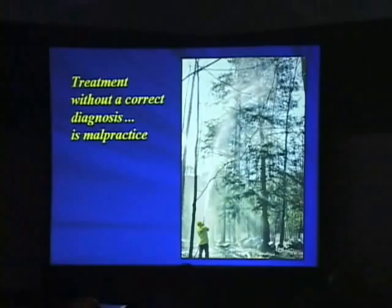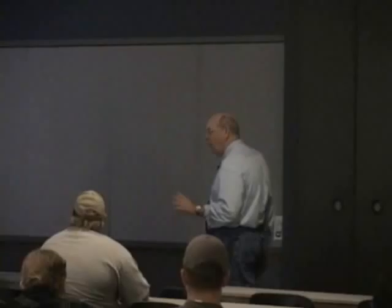A correct diagnosis. Treatment without a correct diagnosis is malpractice. No different in our profession than in the medical profession. Same idea. If we take the wrong path, if we treat because we've made a wrong diagnosis, that's not a very good thing. But there are problems with diagnostics. We've all experienced this. Some plant problems are very obvious while others are very obscure. Some problems are not going to be diagnosed with your first effort. As a matter of fact, I imagine everyone in this room has in their head a plant problem or a tree problem they've run across that still remains unsolved. Anytime you're doing this for any length of time, that'll happen.